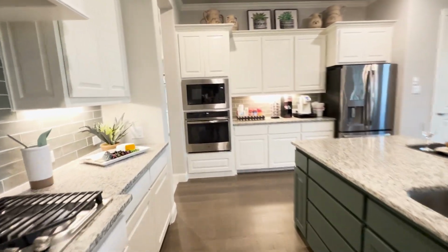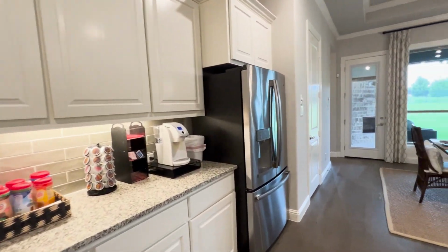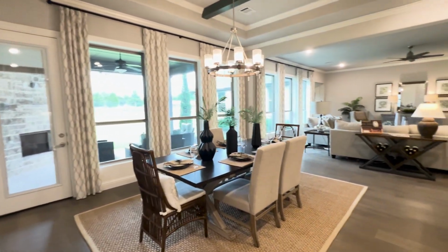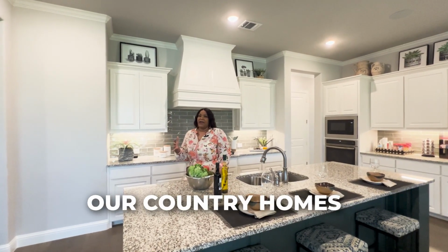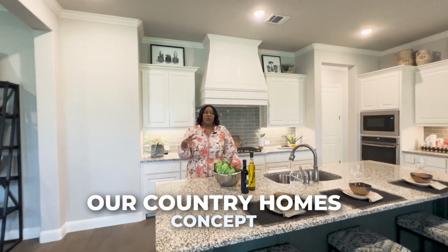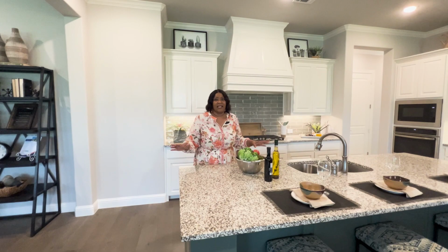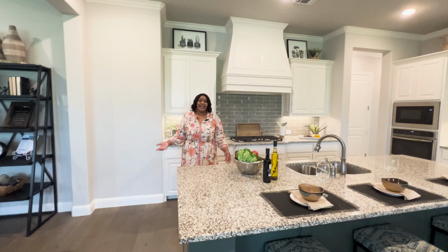Oftentimes when we go to design centers for builders, you get in at one price, you fall in love with the model home, right? And then next thing you know, when you go to the design center, you're increasing your base price $50,000, $60,000, $70,000. So I really wanted to introduce you to our country homes concept, which is what you see in these homes is what you can get. Now, in this home, there are a few upgrades. You're not going to get a refrigerator and a washer and dryer, so don't expect those kinds of things, but pretty much 95% of what you see, including the engineered hardwood floors, you're going to find in your home.